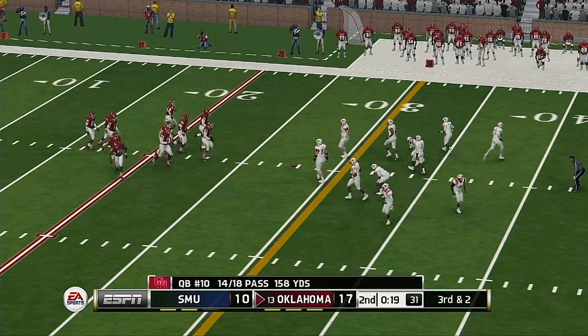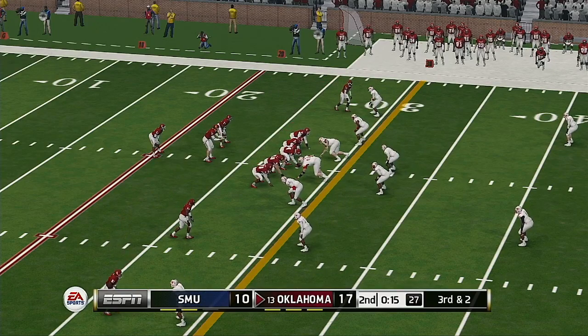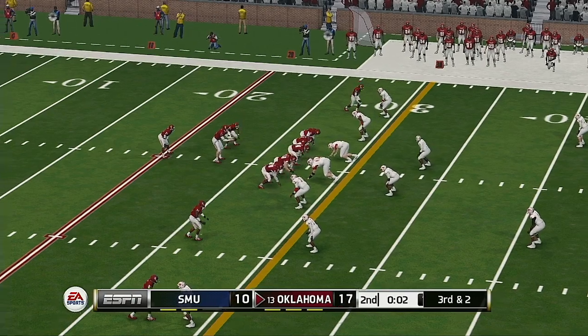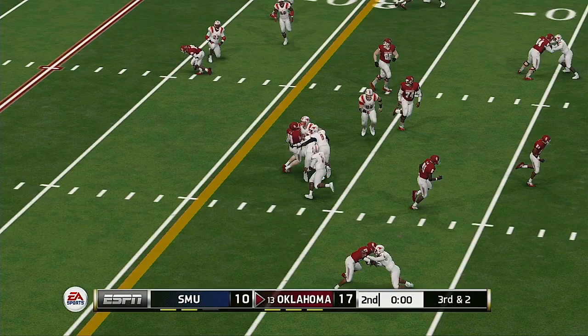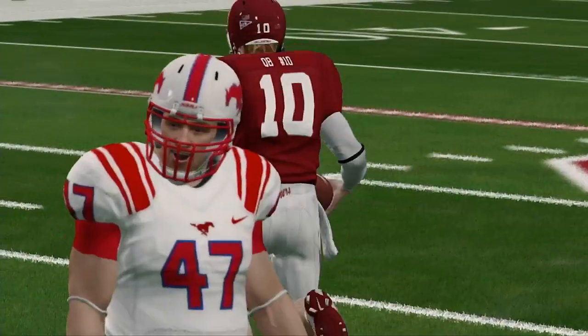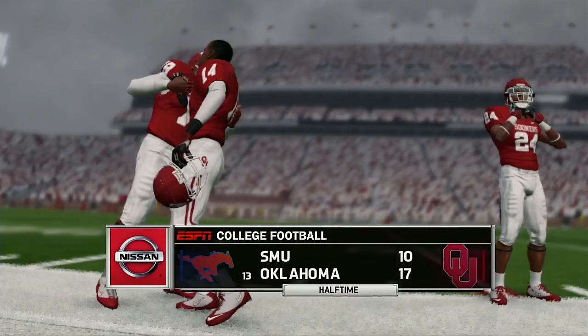Let's go, D. 0-0, Mike 3. Black 5, Black 5. Green 8. Got an opening. Nice run to the outside. So at the end of the half, the Sooners lead 17-10.